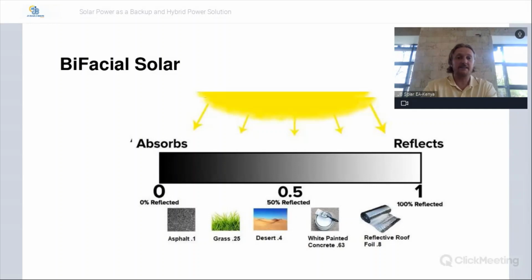Now, one thing that is very important with regard to bifacial panels is called albedo. When you're designing plants with bifacial, this is one of the key considerations. And this is one reason that makes bifacial panels difficult, and I'll explain that. Albedo is a measurement of how reflective a surface is. And it's on a scale of 0 to 1.